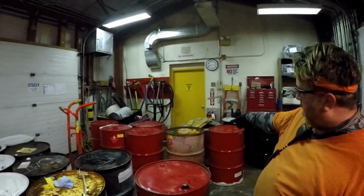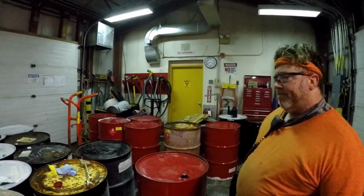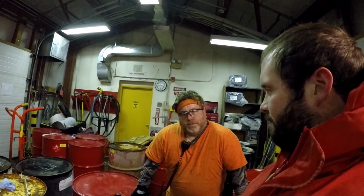Like this is a pretty old one. Yeah, see, that's a little rusty one. Get crushed. But these red ones are still pretty new. And then this process is the same for every other liquid? Yes. Depending on what it is, it has its own category. So oil has a category, fuel has a category. Okay. And then there's a bunch of other ones.